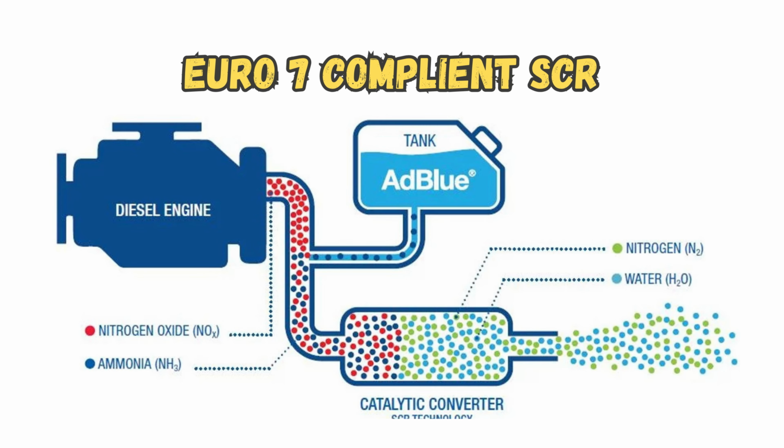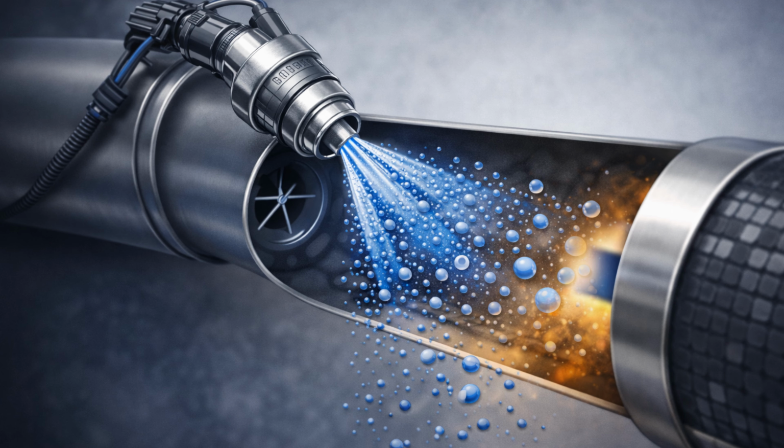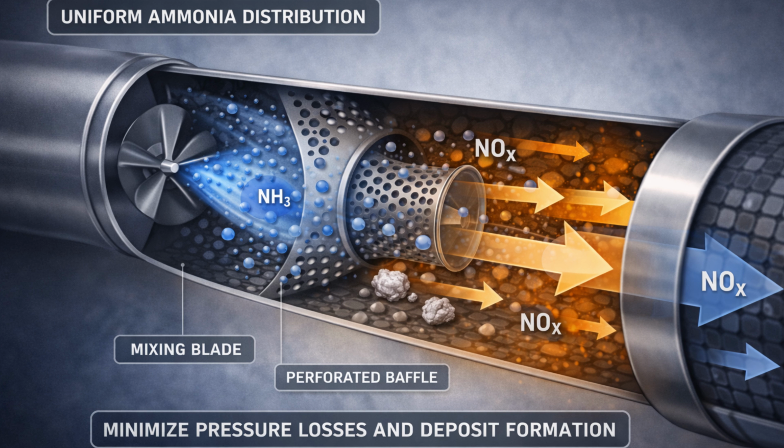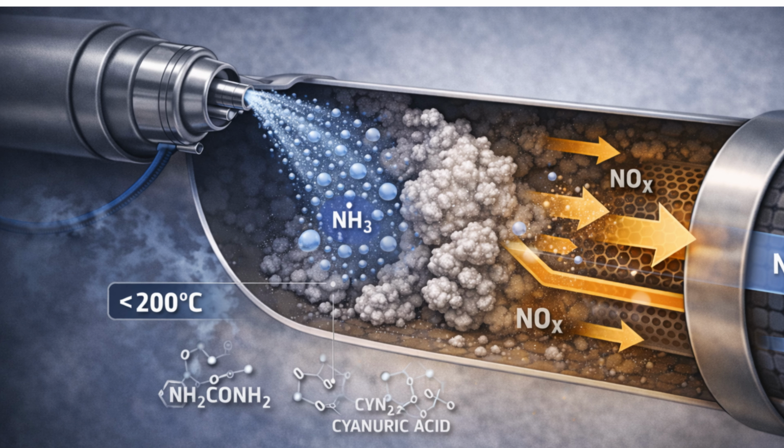Selective catalytic reduction systems face especially demanding requirements under Euro 7, particularly for low-temperature NOx control. At low exhaust temperatures, urea decomposition and ammonia generation are less efficient, and SCR reaction rates slow down. To address this, modern systems use advanced urea injectors with precise spray patterns, controlled droplet sizes, and accurate timing relative to exhaust flow. Exhaust mixers and flow conditioning elements are carefully designed to ensure uniform ammonia distribution while minimizing pressure losses and deposit formation. Incomplete urea evaporation can lead to solid deposits such as biuret and cyanuric acid, which restrict exhaust flow and degrade catalyst performance.